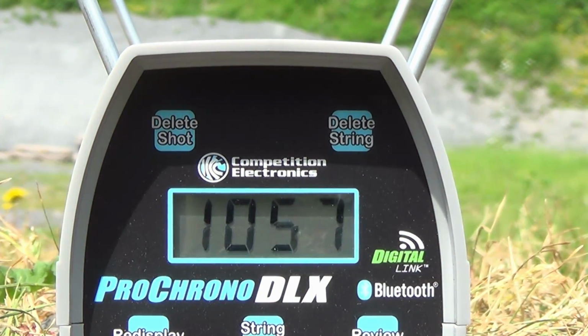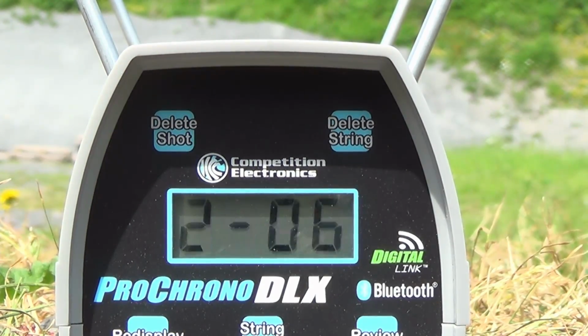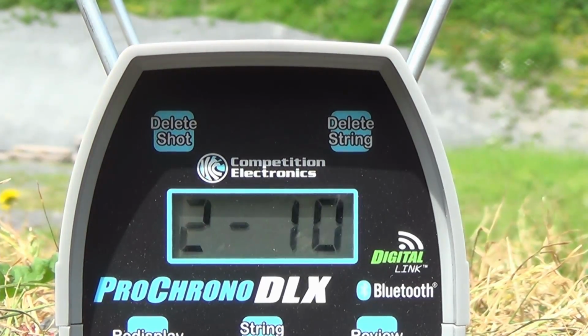The chronograph shows that this is a little bit optimistic. The high velocity was 1085 feet per second, the low was 1044, average 1066, extreme spread 41 feet per second, and standard deviation 10 feet per second.